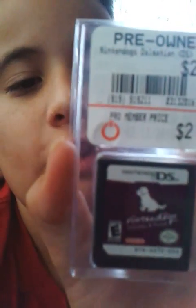Today, we're going to be doing a game video because today I have just gotten this game. It is called Nintendogs, Dalmatian and Friends. And if you don't believe me that I just got it today, here's the receipt. Look, Nintendogs, Dalmatian, but it doesn't say and Friends, but it says it on the cartridge, $2.99, and also the bag. So let's get started.